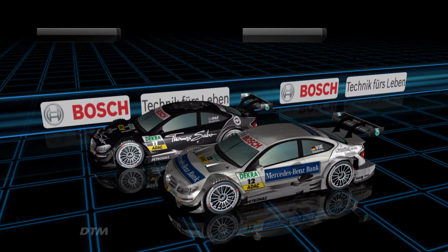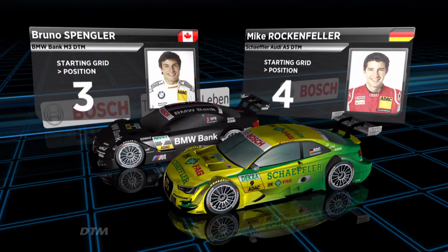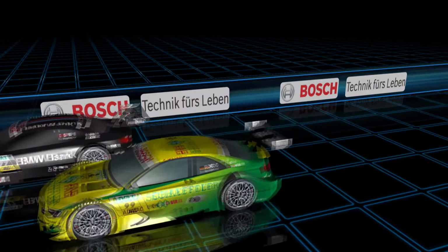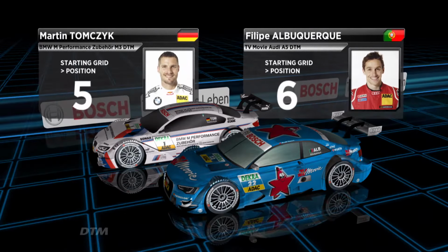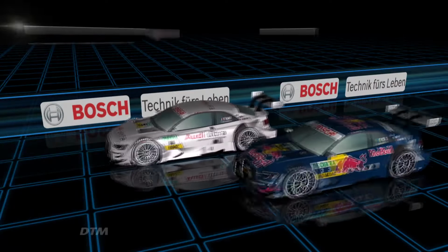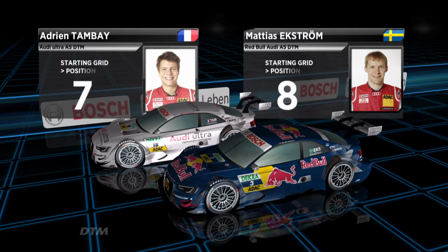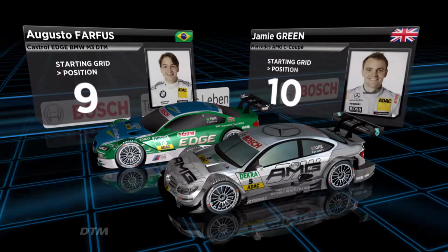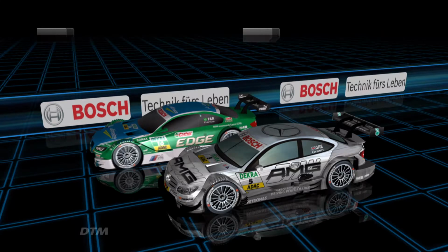Alongside him, Christian Vitoris, as I said, first time on the front row. Here is row 2, Bruno Spengler, winner last time out, and Mike Rockenfeller. On the third row of the grid, Martin Tomczyk, reigning champion, and the Portuguese hard charger, Felipe Albuquerque for Audi. Then two more Audis, Adrian Tambay, son of former Ferrari driver Patrick and Matthias Ekstrom. Then Augusto Farfus, the quick Brazilian, with Jamie Green.